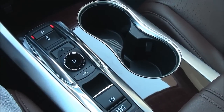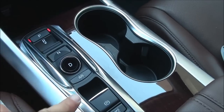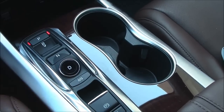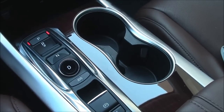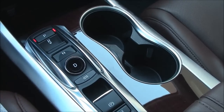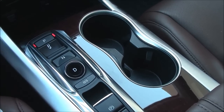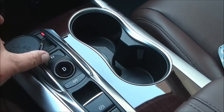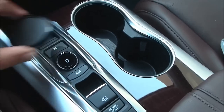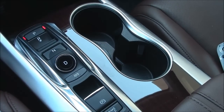Now, the first unique feature is the shifter. You notice there's not a shift lever going back and forth, but just simple knobs. Now, the advantage is you just press what you want instead of messing with the lever. The disadvantage here is it takes up just as much space as if you had a shift lever. And we consider that most manufacturers are going to knobs, like so. That's how much space a knob would take up versus this. So an improvement, yes, but the best way to go, no.